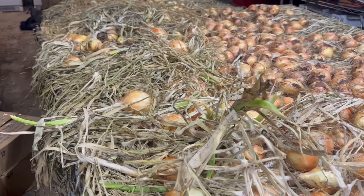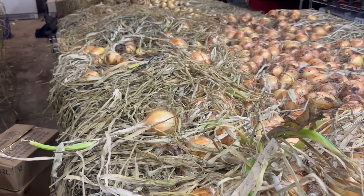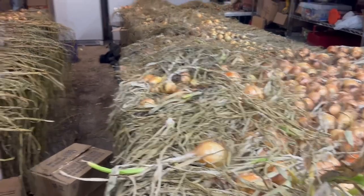So we're going to have to get this little buddy out of here. How could he have gotten in? Oh, no, Max. Max.